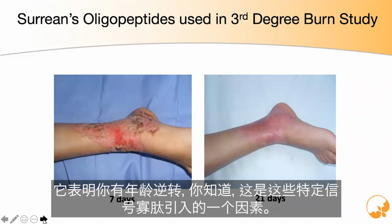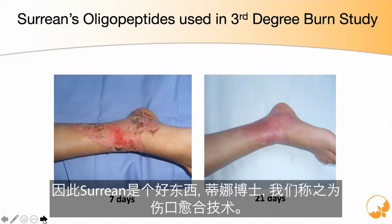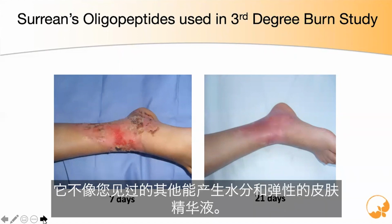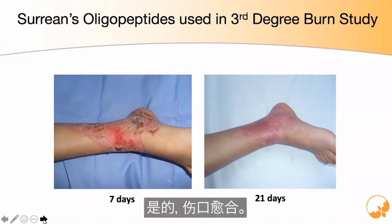So Surrean, again, Dr. Tina, we refer to it as wound healing technology. It's not just like another skin serum that you see to create moisture and elasticity. It actually was first used as a wound healing substance, and the clinical studies that were first done validate that to show how it can repair and regenerate under any circumstances. Yes, wound healing. And we knew that when it was capable of doing that, it could help us even if we didn't have a wound.